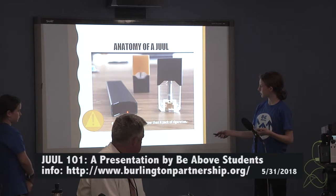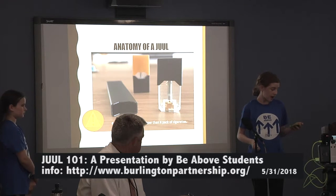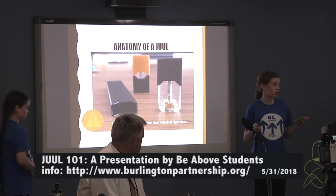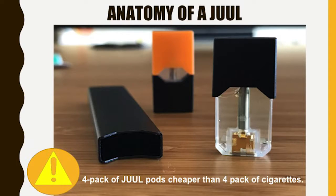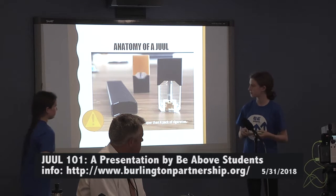The device with the rechargeable battery is priced at $34.99, and a Juul pod pack of 4 costs $15.99. In theory, a pack of 4 Juul pods is cheaper than 4 packs of cigarettes. This is scary because the cost won't discourage youth from using a Juul.